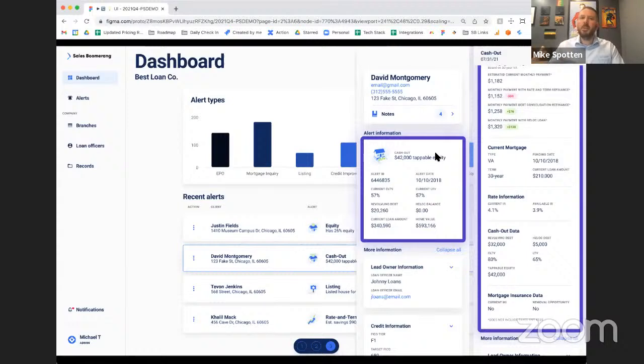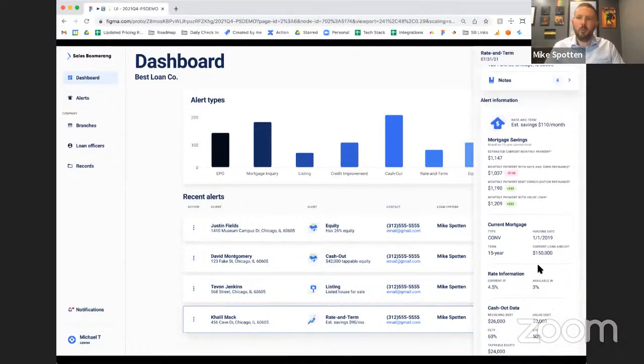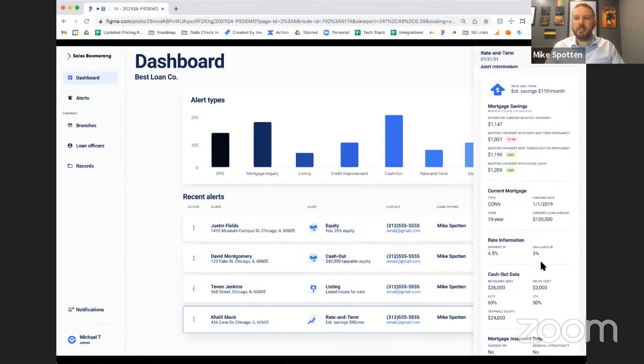Now your team may be different size. Maybe you don't need that many, but that is what our users are doing. They're upping the total alerts because they see the immense value that we're giving you by having these credit qualified alerts here. And so you can kind of see where we're going. I'm going to pull up the rate and term for you to kind of show you what is being highlighted there.